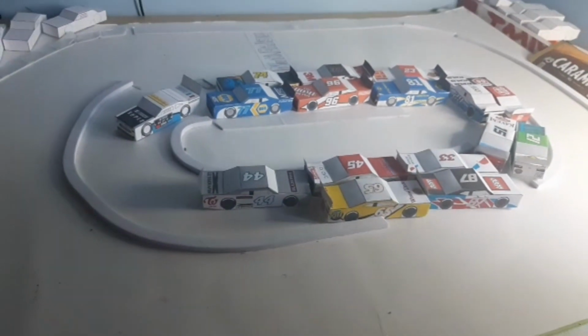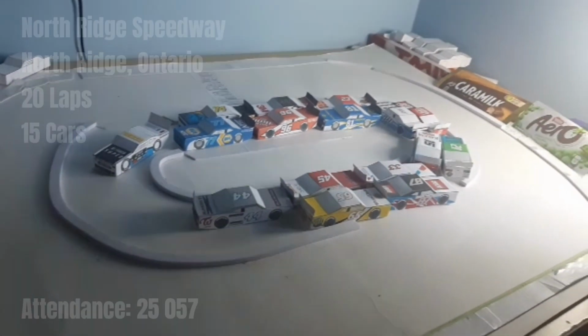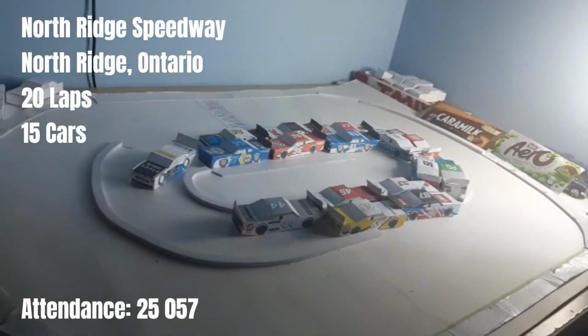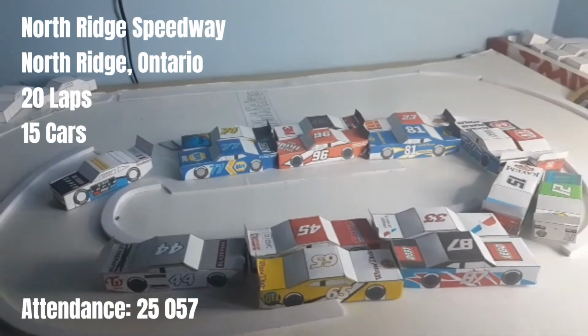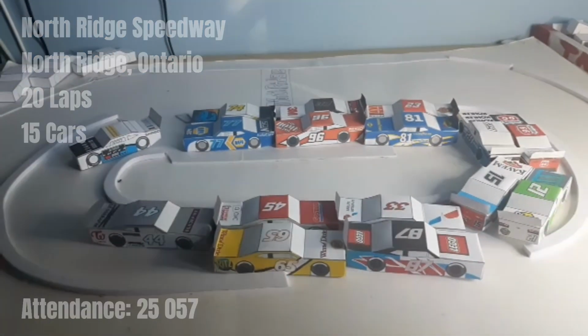And here we are, we're still at Northridge, just like the exhibition race. I guess they decided to still hold the race here. Let's see how it goes. The race is going to be longer this time, a 20 lap showdown. Gonna see how that pans out as we go through the race.